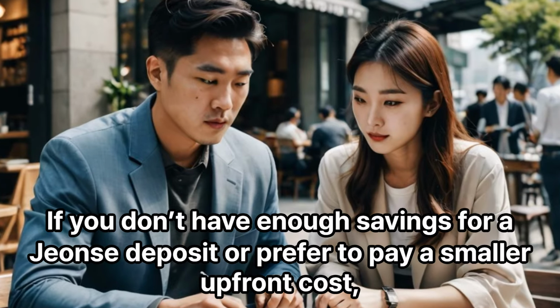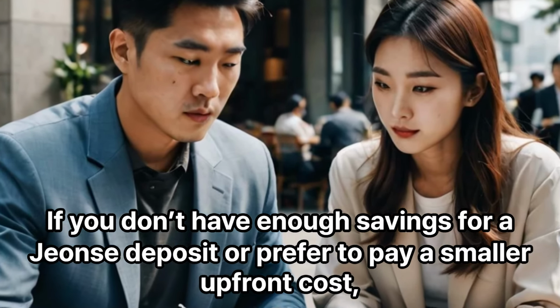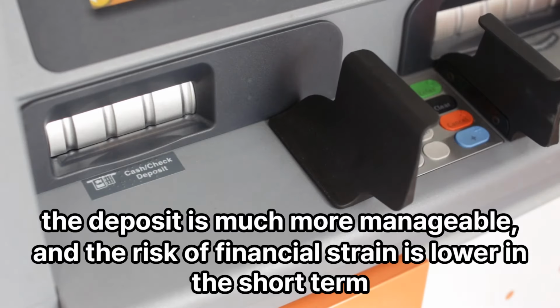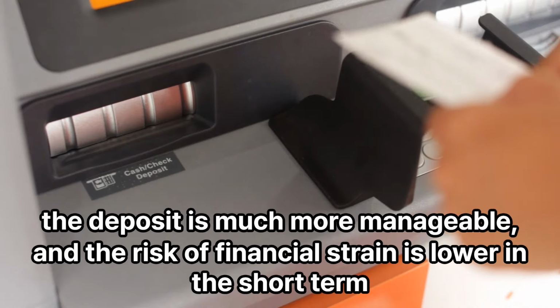If you don't have enough savings for a Jeonse deposit or prefer to pay a smaller upfront cost, Wolse might be the better option, though you'll pay rent every month. The deposit is much more manageable, and the risk of financial strain is lower in the short term.